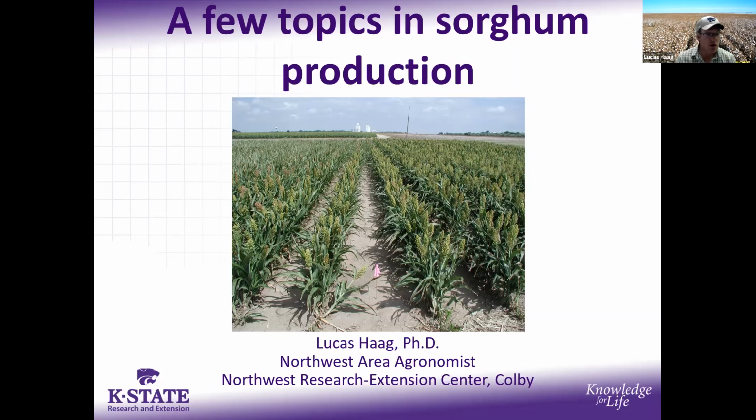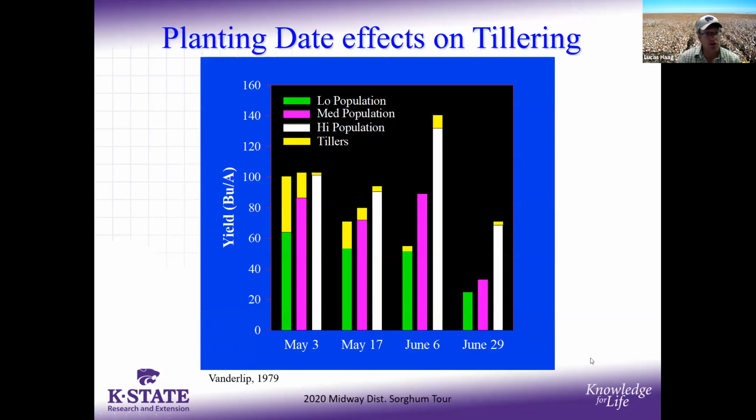Certainly, a lot of impacts of management are showing up pretty big again this year. If you've heard me at a field day in the last couple of years, we've tried stressing this, and this is some old data, but it still matches what we observed in more recent attempts. Especially in the central part of the state, such as Midway District, we plant sorghum over such a wide window on the calendar. We need to keep in mind that we shouldn't plant the same seeding rate on June 25th, or if we're attempting some double crop sorghum, as we would in middle May. We need to treat that a lot differently.